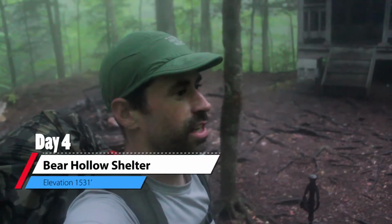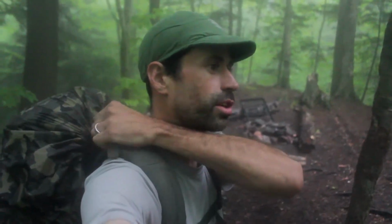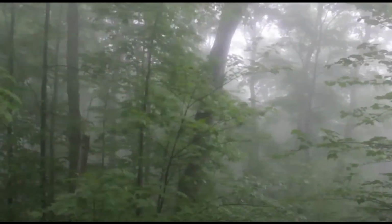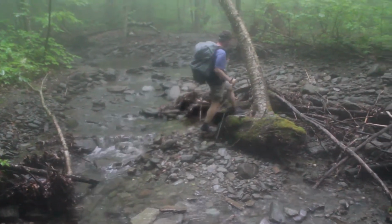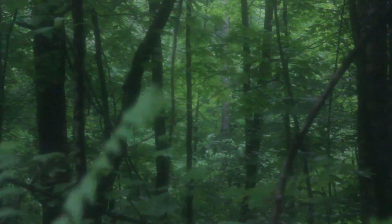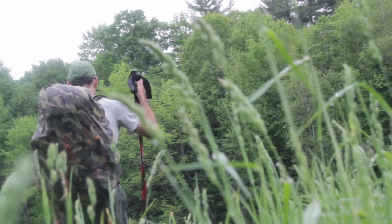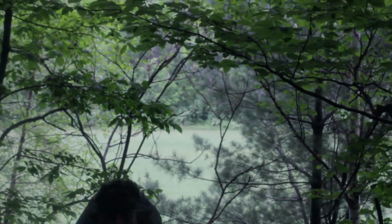All right, it's around 6:56, 6:57. We packed up. This is the last little push for me to get back to the car. We're going to go shuttle some cars around, then I'm getting out of here. I just got spoiled walking on that other trail.